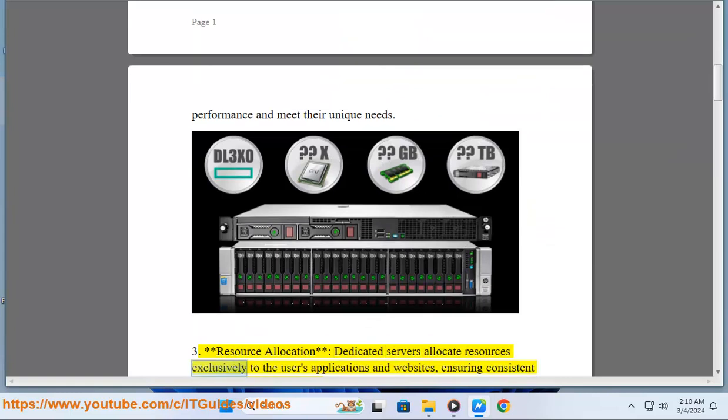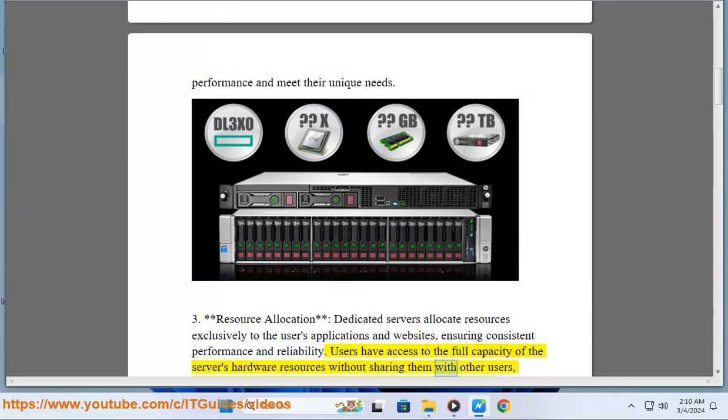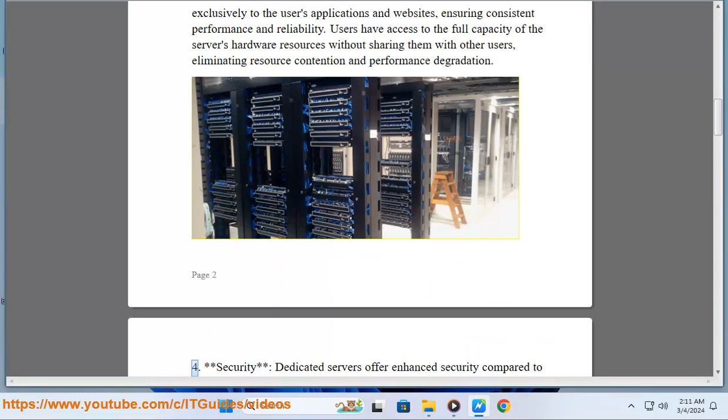3. Resource allocation. Dedicated servers allocate resources exclusively to the user's applications and websites, ensuring consistent performance and reliability. Users have access to the full capacity of the server's hardware resources without sharing them with other users, eliminating resource contention and performance degradation.